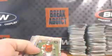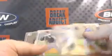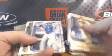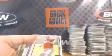There's a Jose Peraza, Silver Ice. For the Braves, Blake Swihart, mini for the Red Sox. James Needy, silver, 63 of 499 for the Padres. Lindor, Bowman Scouts, number 12. All right, let's pick it up.